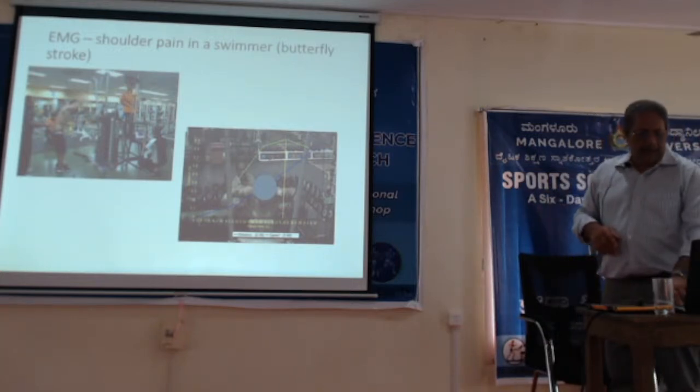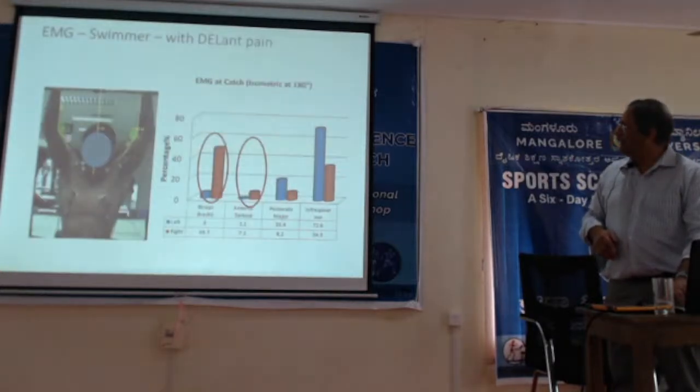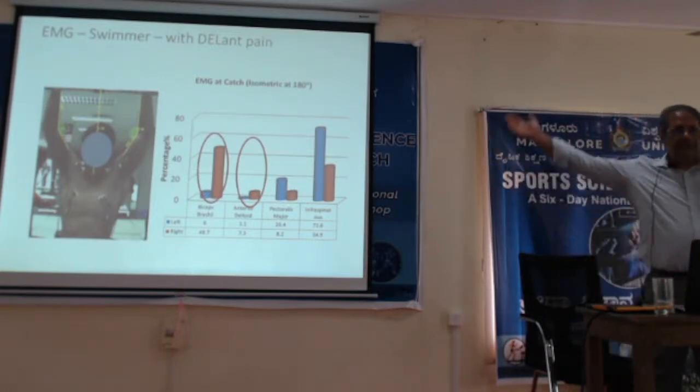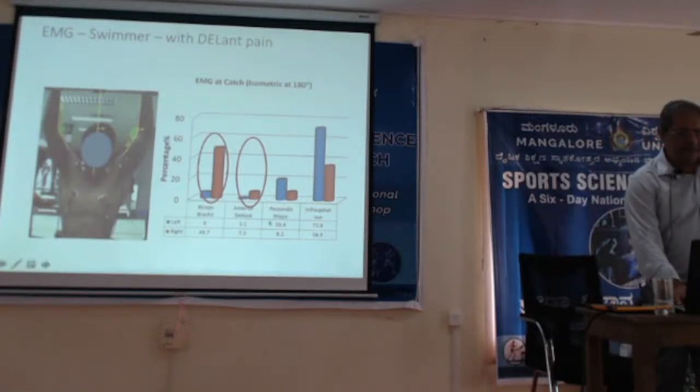And we also did isometric actions. Here you can see in this EMG the catch position, that is the entry position, anterior deltoid. If you see here, it is a right shoulder injury, so the right anterior deltoid is activating and the right biceps brachii is also activating.